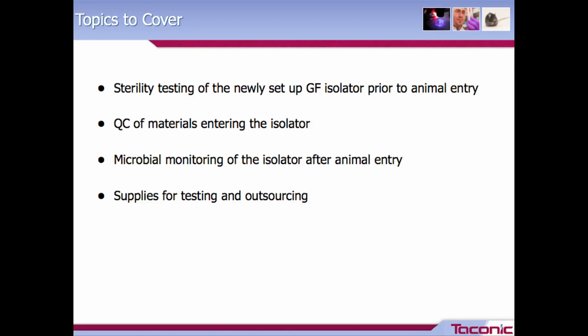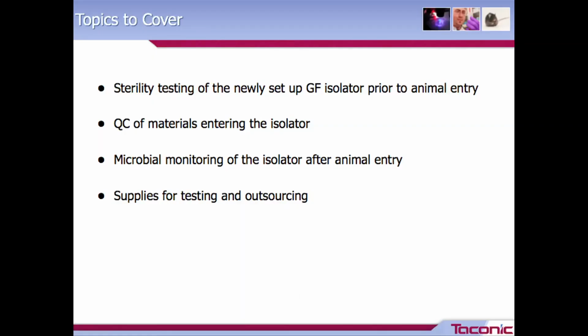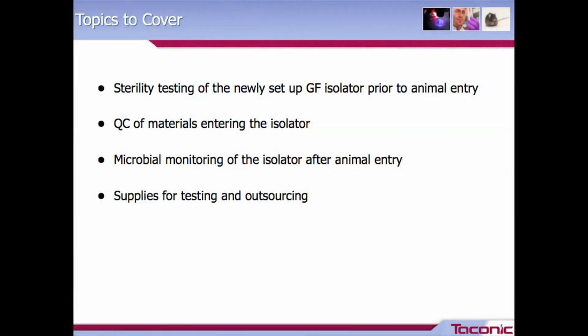The quality control of the materials entering the isolator. I'll talk to you a little bit about the food, bedding, all of those things, what we do at Taconic. The microbial monitoring of the isolator after animal entry. Again, I'll go into a little bit more of the microbiology here and exactly what we do, so hopefully it'll all make sense. And then the supplies, I'm going to tell you what we use, and then I also just did some quick searching to give you alternatives, and I'm sure everybody here probably uses different products from different companies.